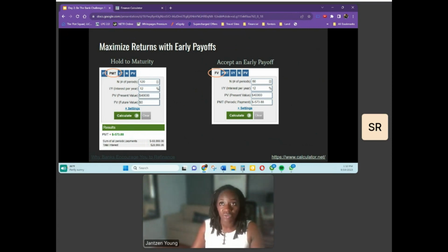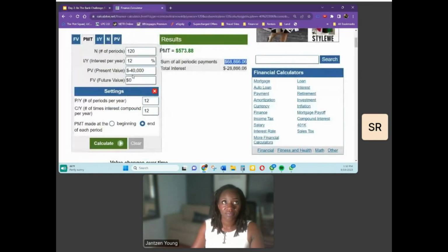So how much do they owe us? Let's find out. By calculating the future value, it won't be 10 years from now. It's only 60 months from now. The interest rate is the same and the amount that we invested is the same, but the payment is going to be $573.88. Make sure your settings are still saved.